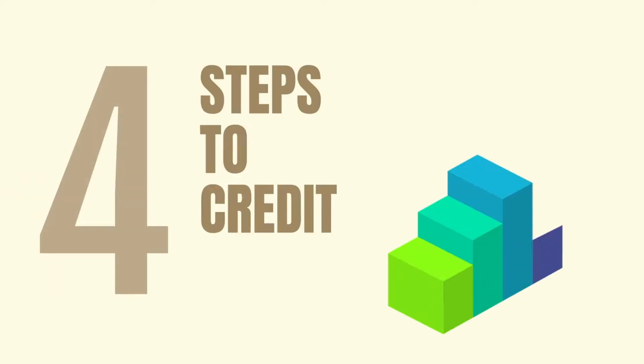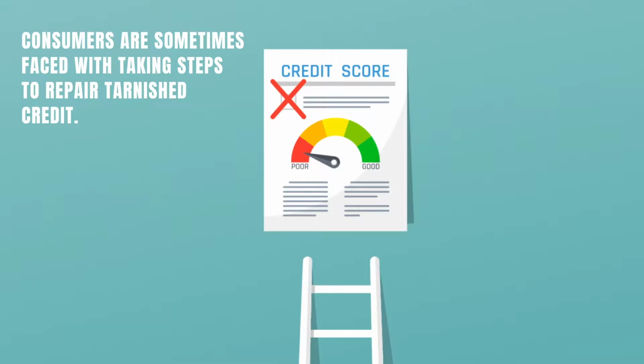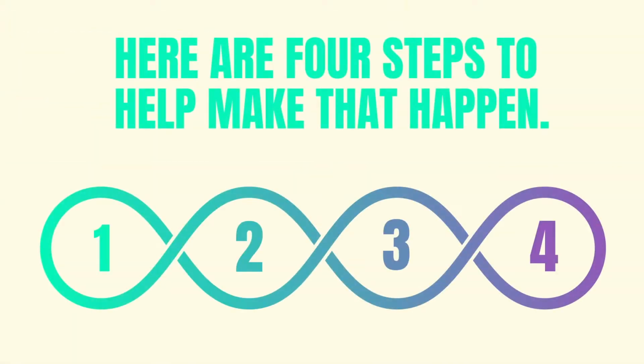4 steps to credit repair. Consumers are sometimes faced with taking steps to repair tarnished credit. Here are 4 steps to help make that happen.